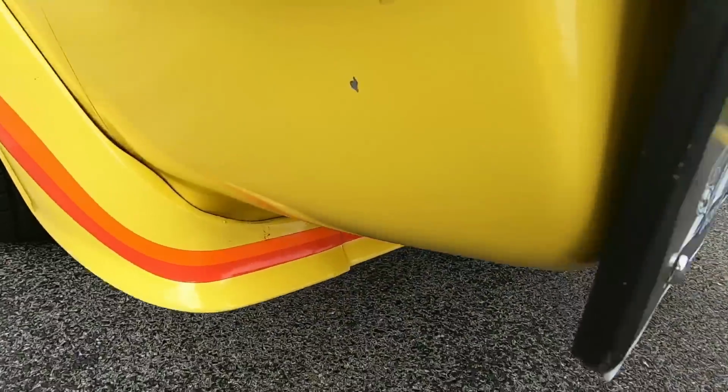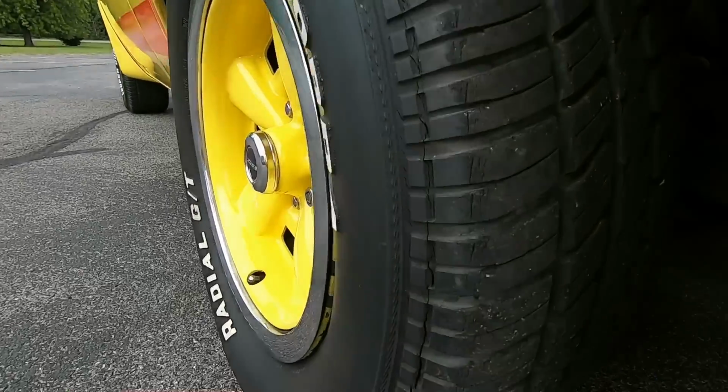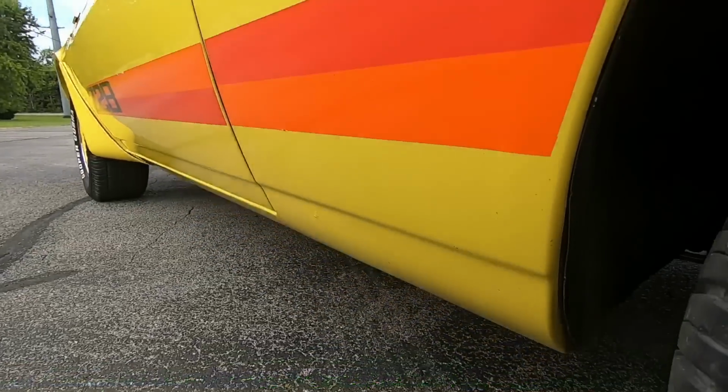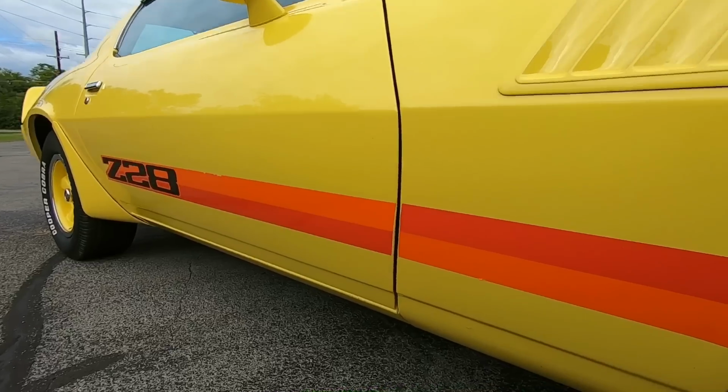Got a good look to it. There is some chips though. Chips in the paint. The tire's a little worn on the edge here. Coming on down the side of the car, it looks fairly good, but there is some bubbles. I see them right away. Right here on the fender, a little bubble popping through. Most of it looks pretty solid. Some of the stripes got some peeling issues.